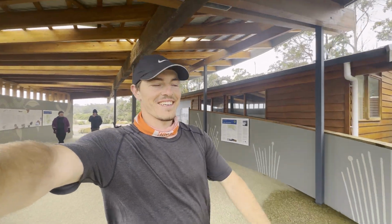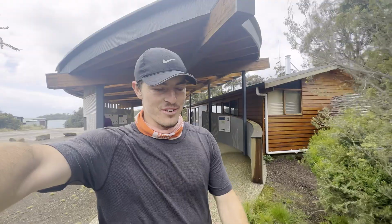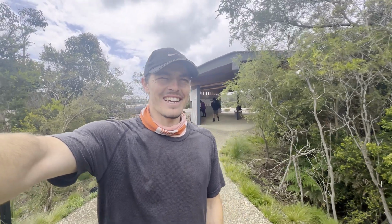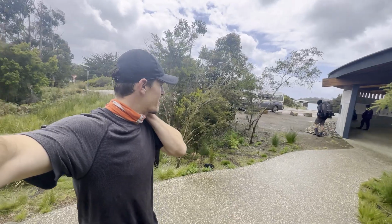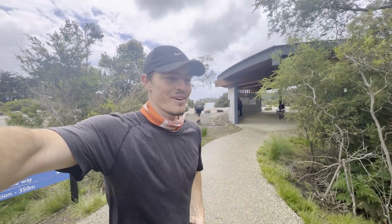Alright, finished the South Coast track. 3 days on the South Coast, 2 days on the Port Davey, 5 or 6 days on the Western Arthurs. So I think today's day 11 overall. My bus has just arrived behind me, and there's a couple of other guys from Perth who are joining me on the bus.